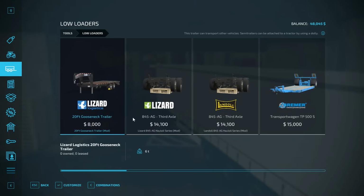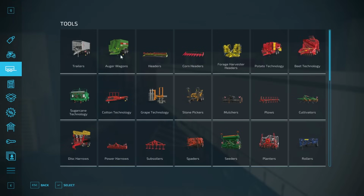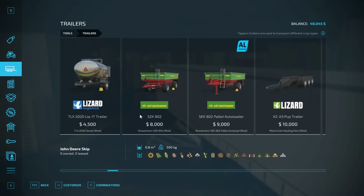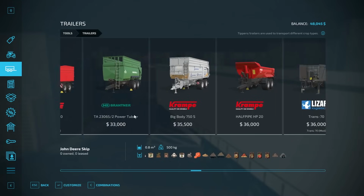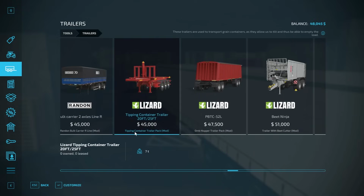Oh, is it under low loaders? I don't think it is. No, it's not under low loaders. It's got to be under regular trailers. So it's a trailer that is designed to hold the containers. It's a container trailer. There we go. Okay. It's not terribly complicated or anything like that. Let's see if I can find it. It's red, so it shouldn't be too hard to find. I may have just not gone far enough last time. Yeah, there it is right there.